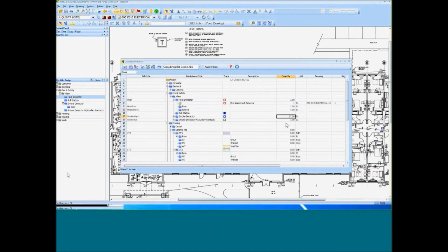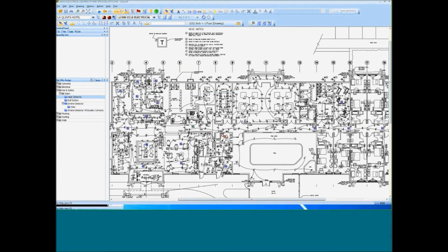And it calculated my 17 smokes and my auxiliary. Everything's calculated, very quick, very easy, searches and counts it for you, basically.